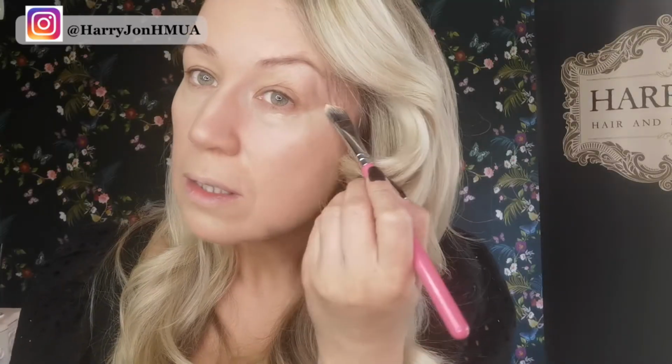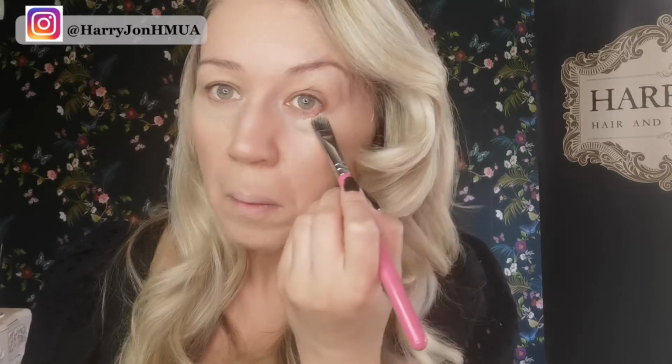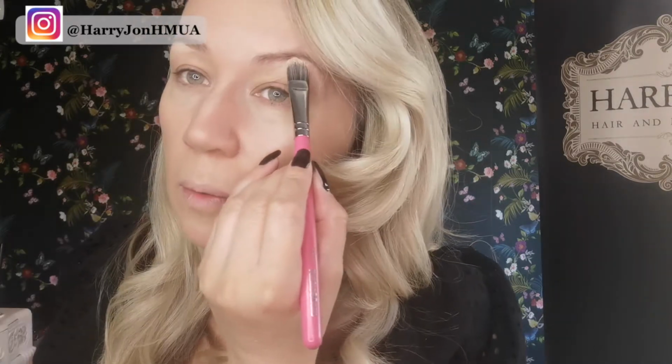So you could use this as eyeshadow base if you wanted to. I've already done a bit of the foundation over my eye, so let's take a little bit of this under the brow, because I'm only allowed to work with what's in that photograph.